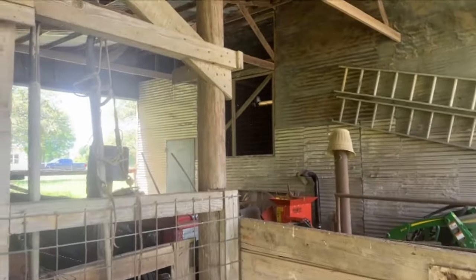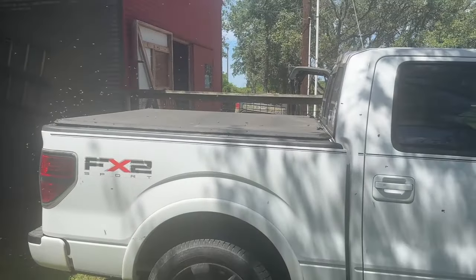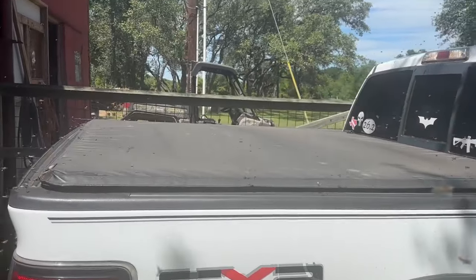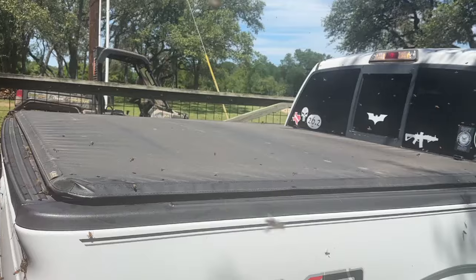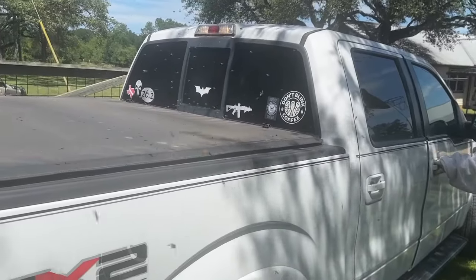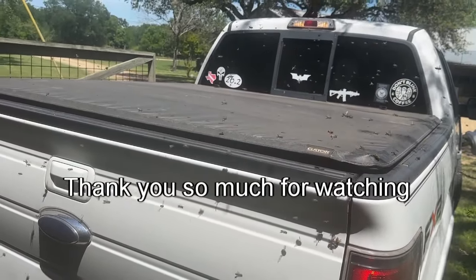And this barn gets to be a barn again. So I don't know if you can see the bee truck. We got a little bit of a bee situation going on. They're gonna follow us home for a while. When you get in a truck with your suit already on and drive down the street and take it off, yeah, it's crazy in there.